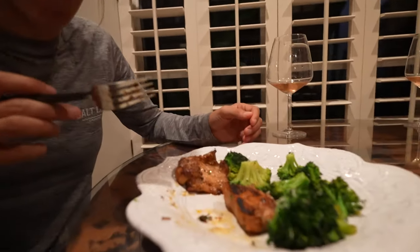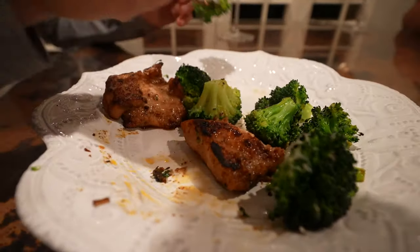Like, Florida people, think about it. They're invasive. If you're gonna kill them, eat them. They're definitely worth it. Yeah. Man, I'm so glad we kept this one. Mm. Got some broccoli in there.